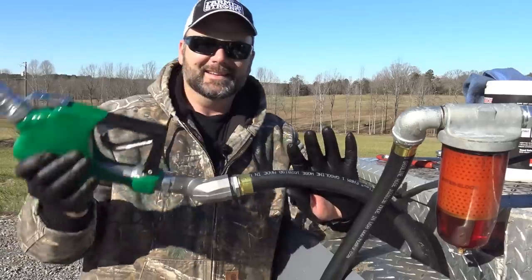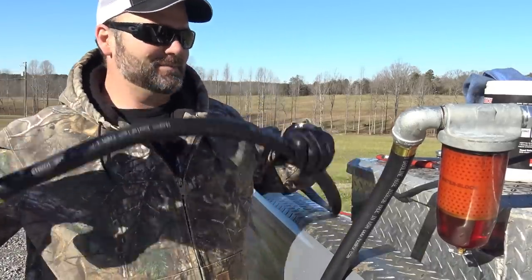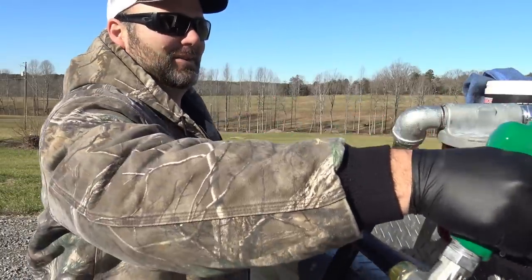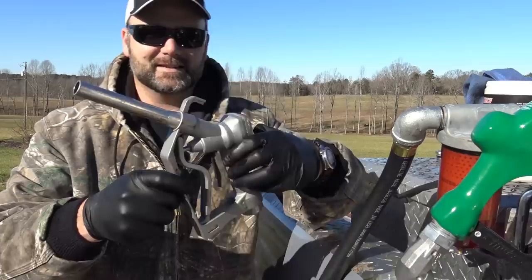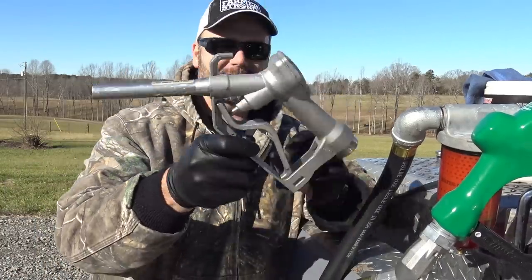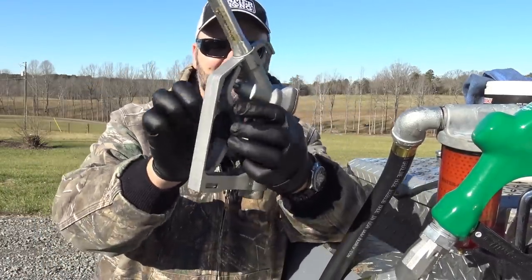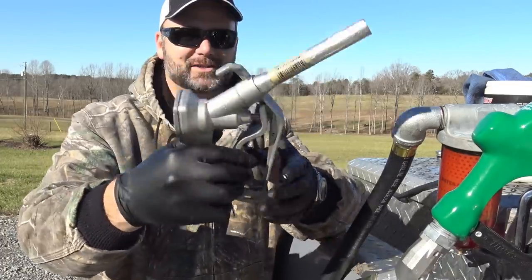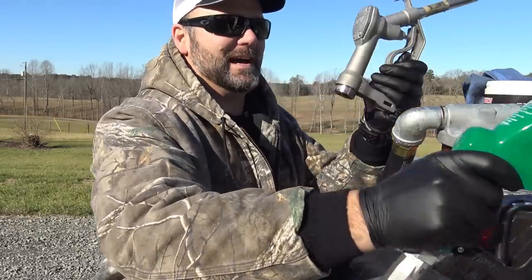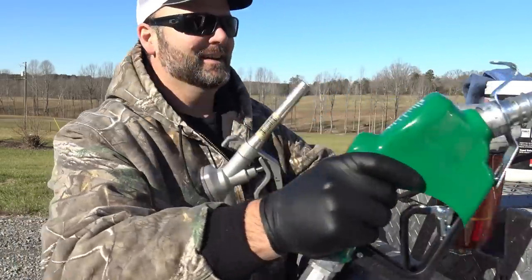All right, cool. Now, let's compare this new one with the old one. Let's make sure it goes in its little home. Yep, just like the other one. This is the old factory one, and you can see the handle. Basically, it just pulls right out. Look, check this out. It just kind of flops around in there, much smaller compared to the new guy. Huge difference, huge, huge difference.